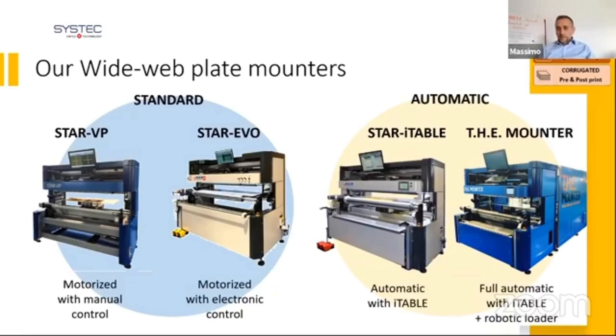The evolution of the Star VP is the Star Evo, that is motorized but with full electronic control. This means that each axis of the machine is equipped with encoders for memorizing, saving the position, creating jobs, and loading the jobs over time. So it is a fully motorized and electronically controlled standard mounter.